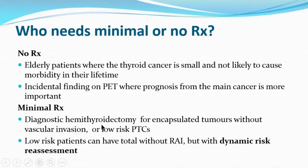...was fantastic today. Beautiful slides. I'm going to nick some of them from you if you don't mind. What a wonderful way to introduce the clinical approach to thyroid cancer.